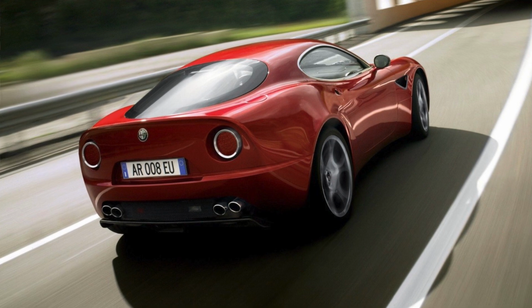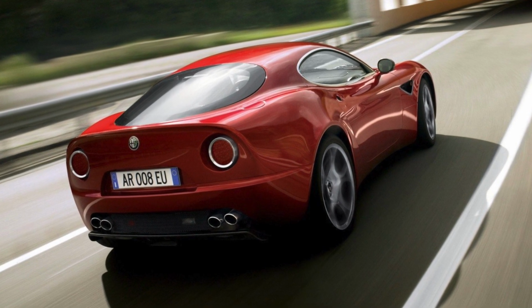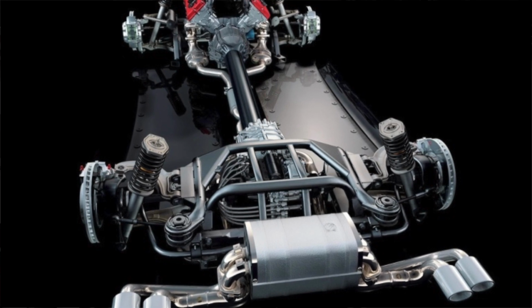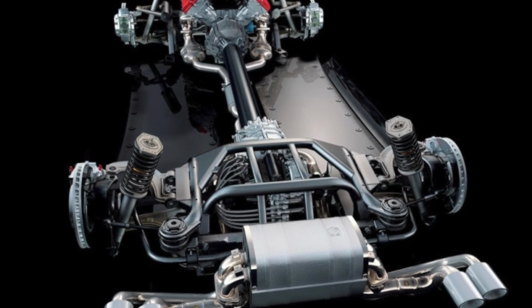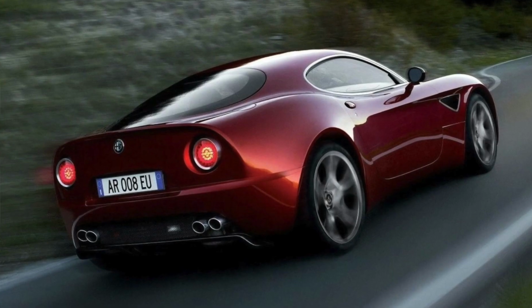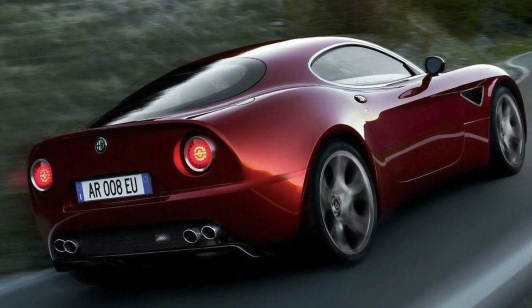Now, because of that steel chassis, even though it had a lot of carbon fiber, 0 to 60 time came in at 4.2 seconds. Still pretty good. It has a single clutch transmission, not a dual clutch. That takes a lot of the speed out of the equation as well. Top speed was 180 miles an hour.